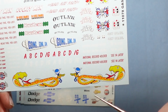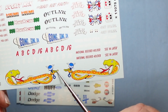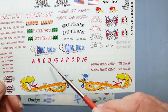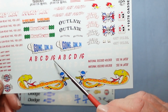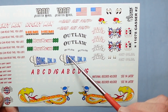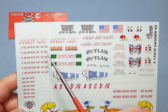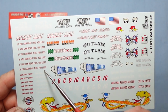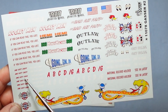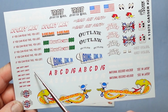On this sheet, you can see we got a snake with a rattle in it. There's a rattlesnake holding a rattler, so I guess you could call yourself the rattler. We've got the A, B, C, D, G class in red and in white. We've got some Gone decals, Money Machine, Hemi powered. If you can read this, you lost. There's several of those. You could do several cars with that. One fast Chevy, one fast Ford, one fast Hemi, but all that is in red and in white.